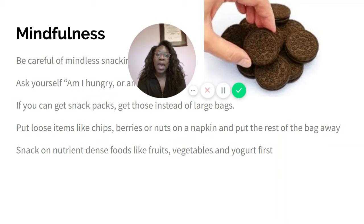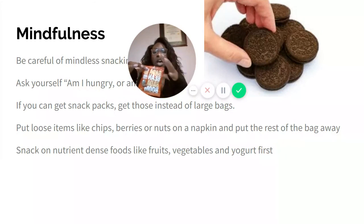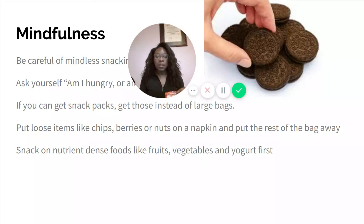If you can get snack packs, get those instead of large bags. So with the rotisserie chicken example that I was saying, when you get the chips, they have little snack bags, and I have these snack bags right here. These are some chickpeas that I really like. They come in large bags as well, but I get the little snack bags because I know that these are more portion controlled. This is a 100-calorie snack bag. So when I finish this, I know that I've only eaten 100 calories rather than just popping them in my mouth and, by the end of the day, I could have eaten the whole entire bag.